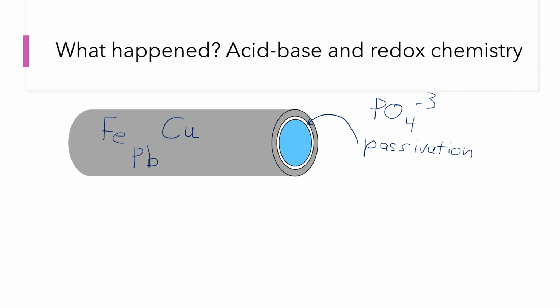So phosphate wasn't being added. And then the other issue was the pH. The pH was too acidic. And if you will remember from our chapter on pH, if something is acidic, it'll react with metals. Well, the acidic water also ate away that passivation layer. And once that passivation layer was gone, the acidic water started reacting with the metals, and that's basically redox chemistry, right?